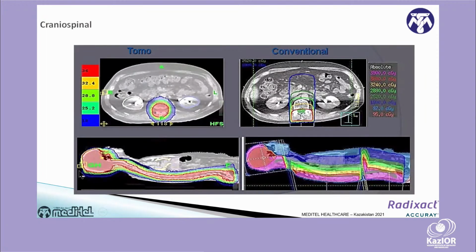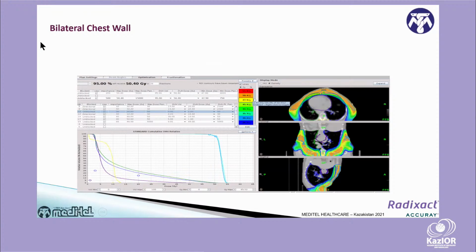And as we discussed, we have a longer treatment field, up to 130. So craniospinal is just a simple plan for tomotherapy. There is no need for a junction or anything, just one setup, one plan, and it's IMRT. For other technologies, you have to junction maybe 2 or 3 times, and there are cold and hot spot issues, but there is no need for that with tomotherapy.